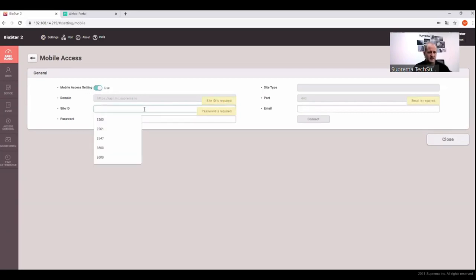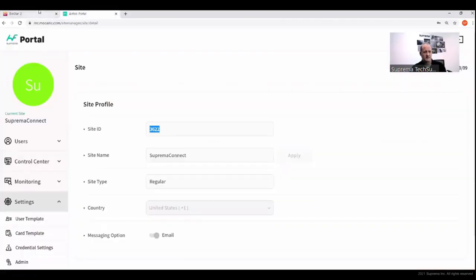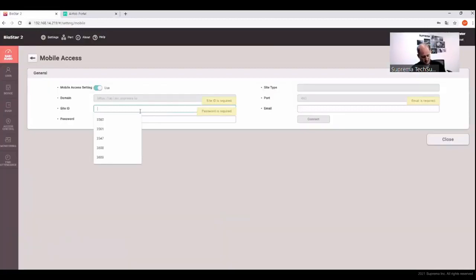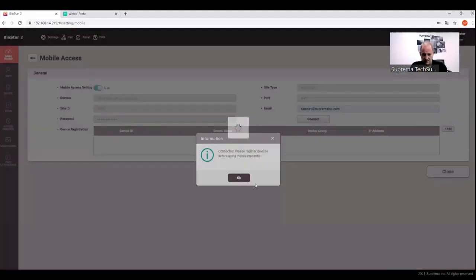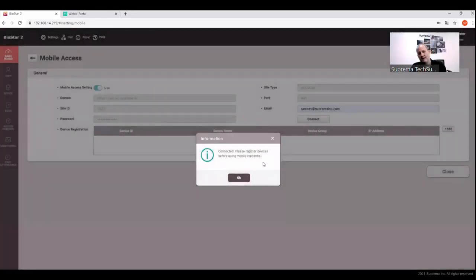And we need to put in the site ID that we just got from our Airfob portal, and I already forgot mine. It's 3622. I need to enter the email that I used to sign up for the mobile portal and my password. And when I've done that, I just need to hit connect. And we'll get success that the site has been connected. And please register the devices before using mobile credential.